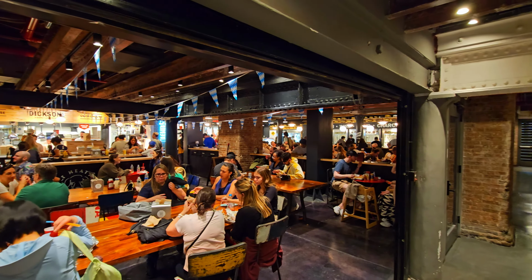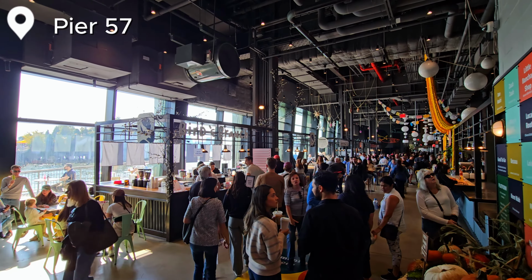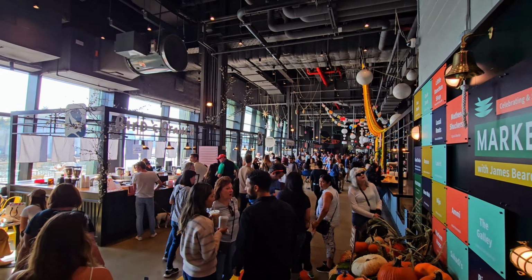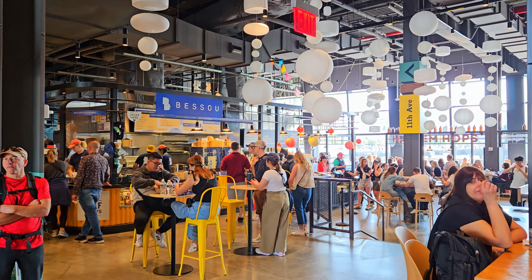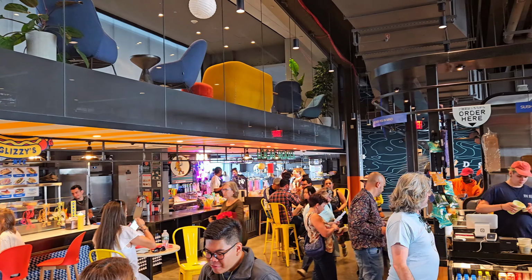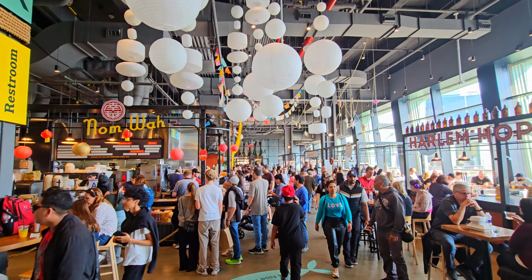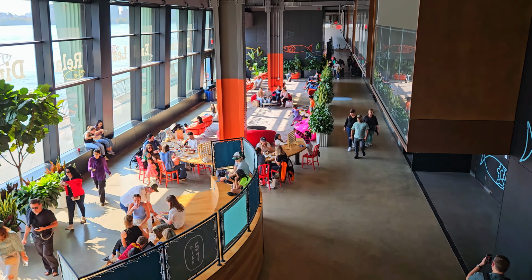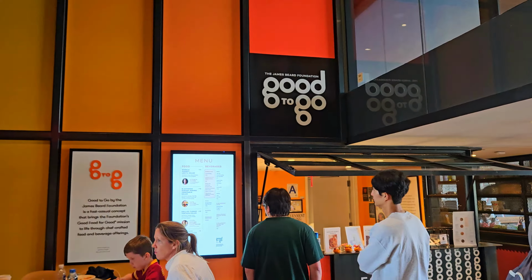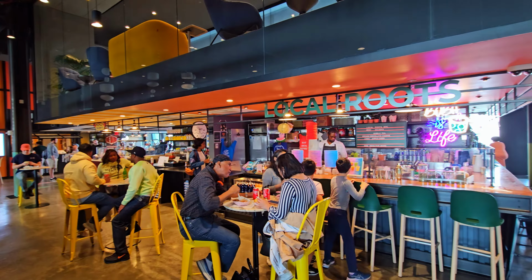A few blocks away from Chelsea Market, we arrive at Pier 57. Located along the Hudson River on the west side of Manhattan, Pier 57 was originally built in the 1950s as a cargo terminal. It has since been transformed into a mixed-use development that blends history with modernity. Pier 57 is home to a variety of restaurants and food vendors, with many offering outdoor seating along the water. It's a great place to enjoy a meal while overlooking the river.